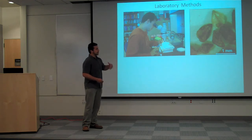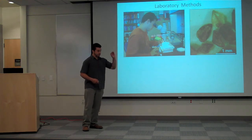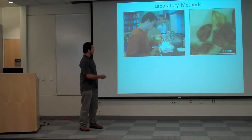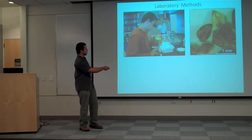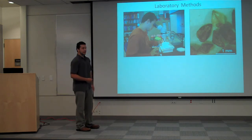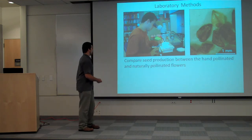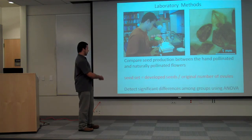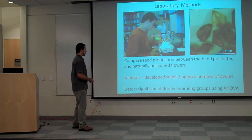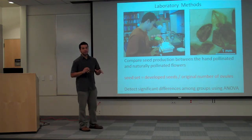And then we allowed the flowers to mature into fruits, and we went out and collected these fruits by hand and brought them back into a lab, have them in test tubes. I dissected all of these, and in all, somewhere around 1,100 samples. So sample size, really great. We got some great statistics because we had a huge sample size. And that's the equation that we use to compare groups. Seed set is what we looked at. So we looked at the ratio of seeds to ovules that were originally in the plant.